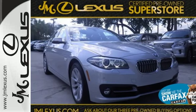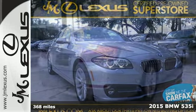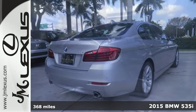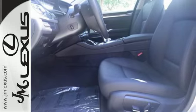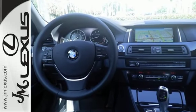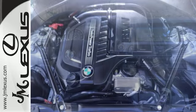Here's the 2015 BMW 5 Series. It has an 8-speed automatic transmission, auto start-stop function, driving dynamics control with Eco Pro mode, and brake energy regeneration for the seamless blend of performance and efficiency.